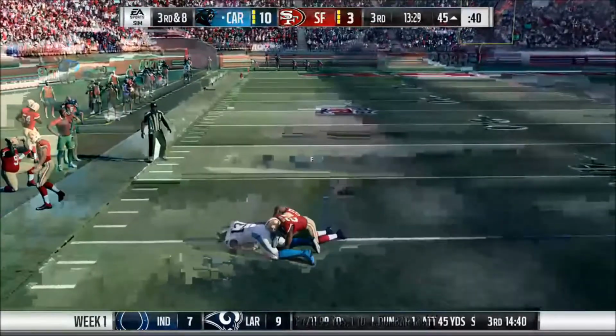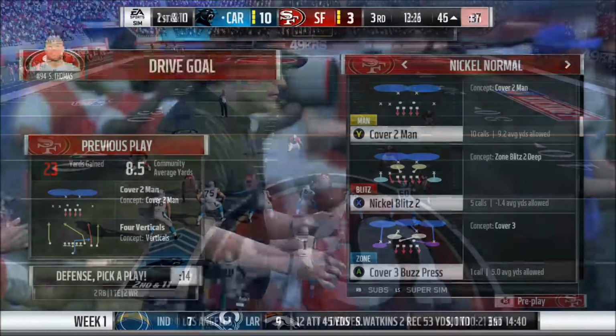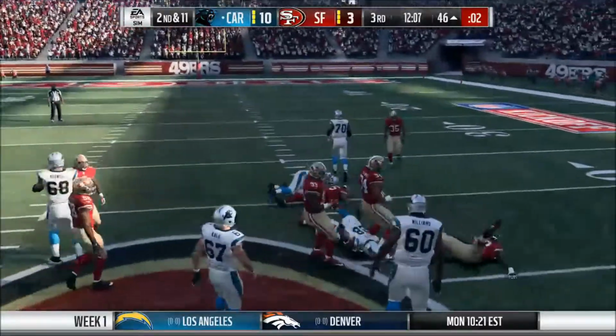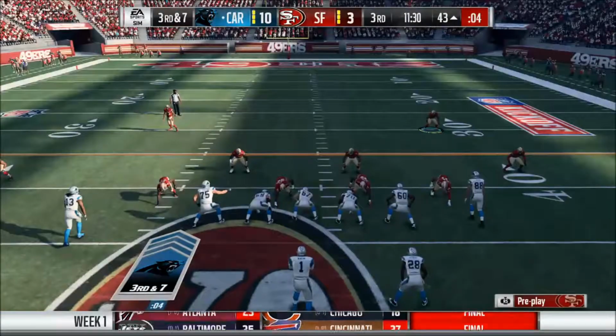Throwing, and that's caught! Kelvin Benjamin has the first down, and that is just bad coverage right there. You've got to make the stop here on the 3rd downs. 2nd and 11 now. Handoff going to Stewart. Stewart has room, and Stewart is able to pick up around 4 yards. They'll give him 3 on that one.